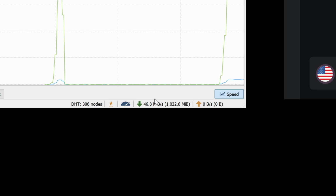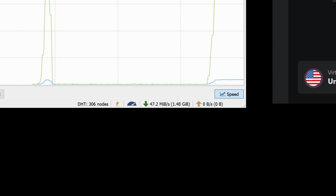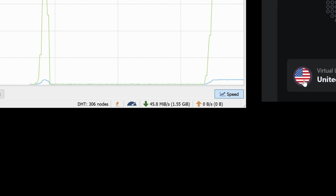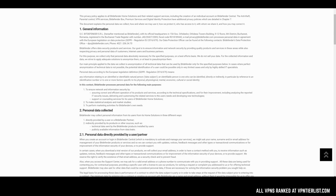Anything above 40 going into 50 range is excellent. Sometimes we get speeds above that depending on the time of day and stuff like that. But these are really good speeds. So honestly, no complaints here with Bitdefender VPN. Like I said, using Hotspot Shield servers, so it's kind of to be expected to see good speeds here from a mature VPN.